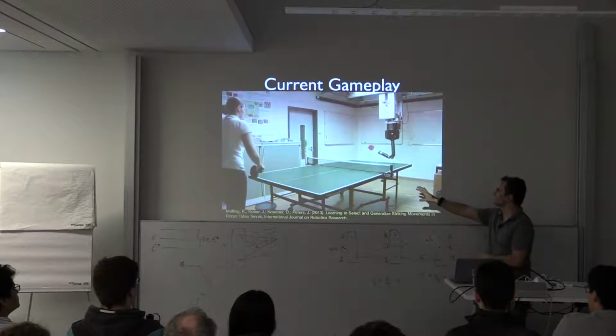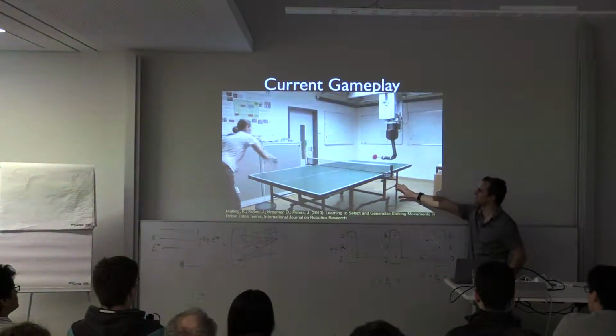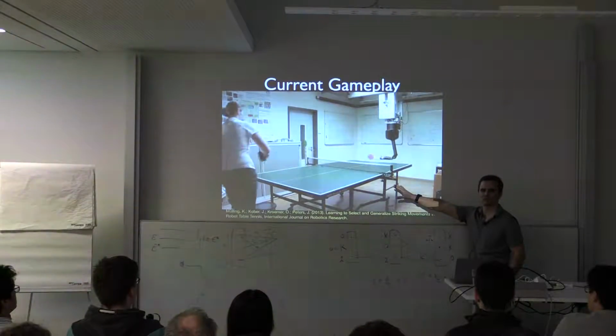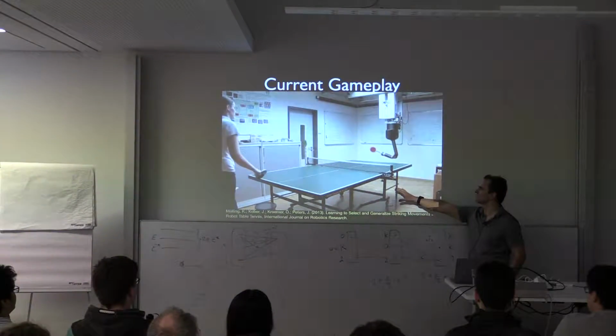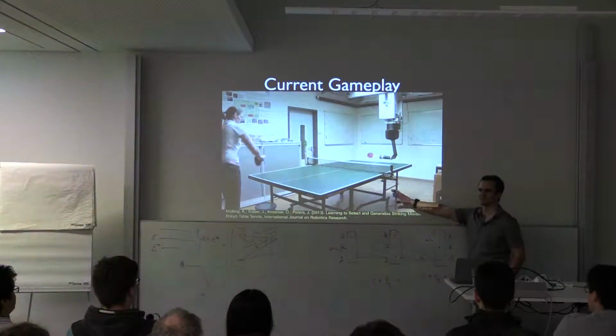Now, finally, you see here Katharina at the end of her PhD playing against the robot. And she told me at that point she had learned table tennis for her PhD. And as her PhD advisor, I'm probably not allowed to say this, but I think the robot is about as good as she is.